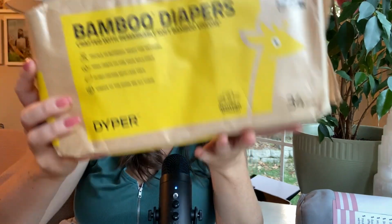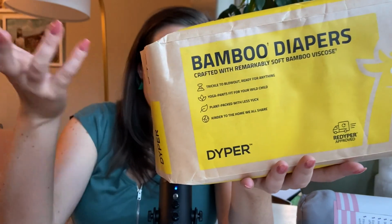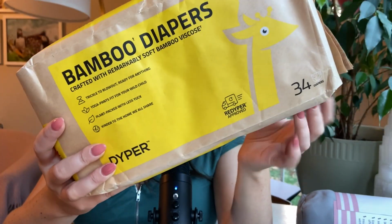So I did some research trying to find a brand that I thought was pretty decent without being insanely expensive. And so I went with this brand, which is called Diaper with a Y. So it's a little bit less toxic, is the idea.